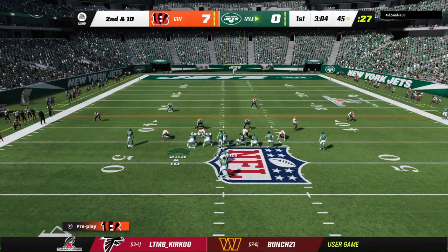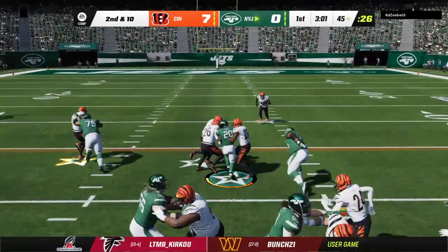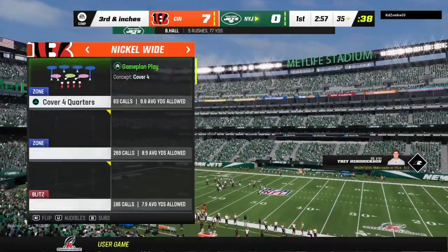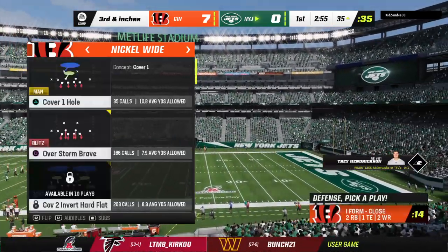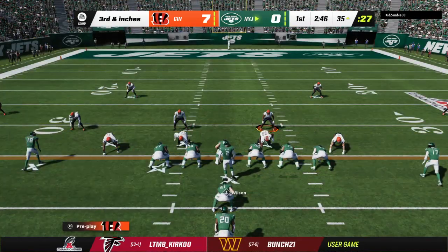After the incomplete pass, here now is 2nd and 10. Straight ahead is home. And he'll go down here at the 35-yard line. 77 yards rushing for him as he's got the afternoon off to a great start. So from 2nd and long, now we go to 3rd and very manageable.